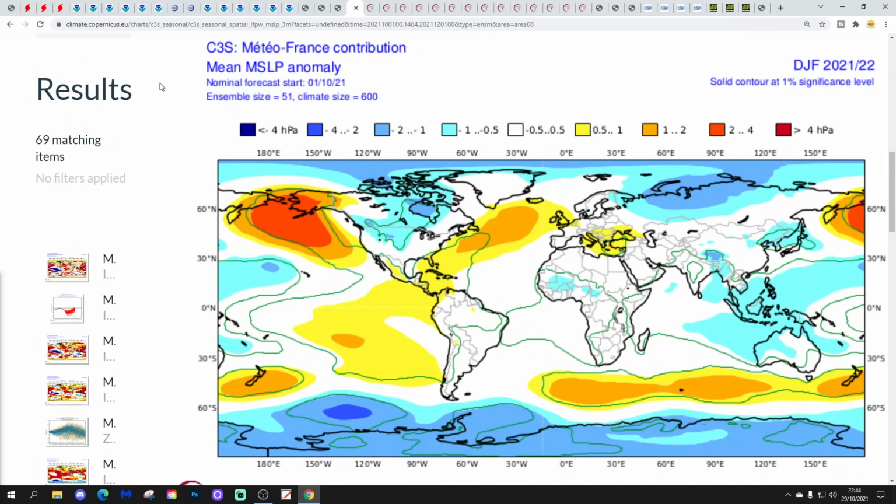We've got Meteo France, mean sea level pressure. All these next few models are coming from Copernicus.eu, by the way. So Meteo France, I'm so sorry, everybody. Meteo France's mean sea level pressure anomaly has high pressure just to our west.